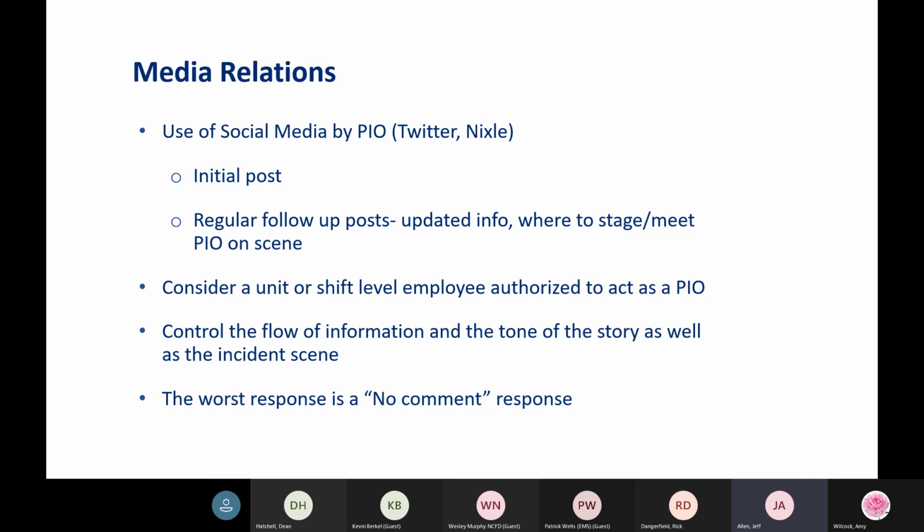Their EMD has some basic PIO training out there that's absolutely free. Very, very beneficial. I suggest that if you don't have a designated PIO who responds to all of these things, and even if you do, there will be times when that PIO may be on vacation or training or at a meeting somewhere. Have battalion chiefs or squad sergeants or corporals, have somebody go through this basic PIO training, because we don't want to give them that no comment response. We want to make sure that the flow of information and the tone of the story is correct from that incident scene. So that's extremely important.